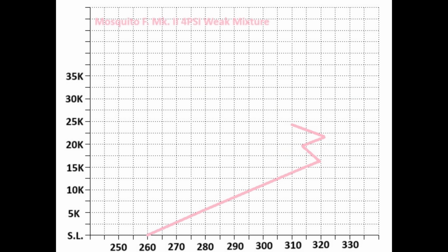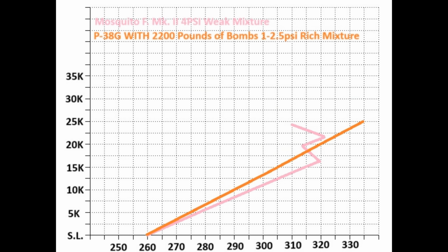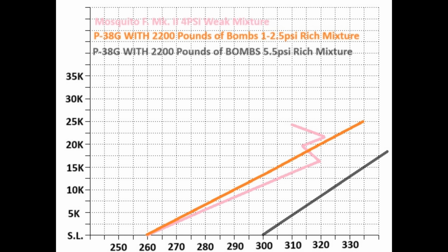Here we go. Now let's add in the P-38 with 2,200 pounds of bombs at a similar power setting. The P-38 here, depending on altitude, is running between 31 and 35 inches of manifold pressure. That's about 1 psi up to about 2.5 psi. In terms of actual horsepower, the P-38 here is running around 740 per side, the Mosquito around 900. That P-38 number of 740 is from the pilot's manual, but for the Mosquito I had to calculate it, but it's probably pretty close. The next power setting in the P-38's manual is one setting higher, 41 inches of manifold pressure, which works out to about 5.5 psi and 1,100 horsepower.